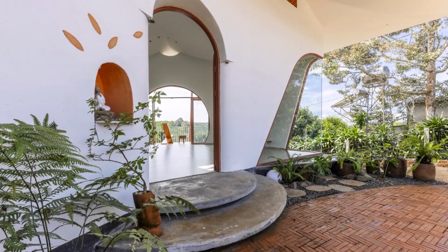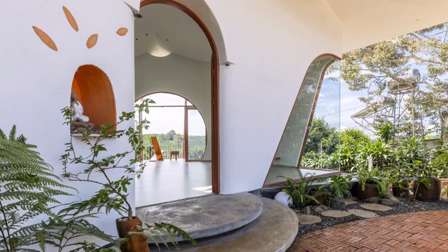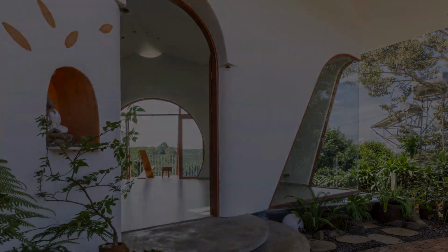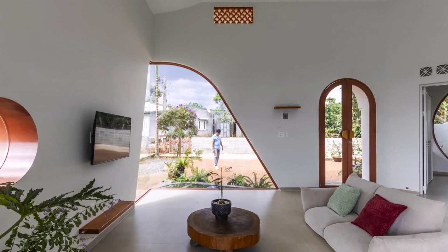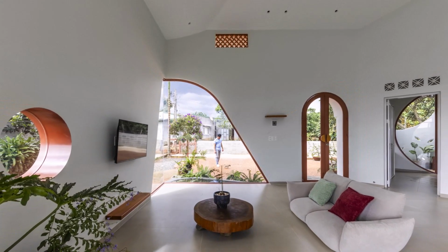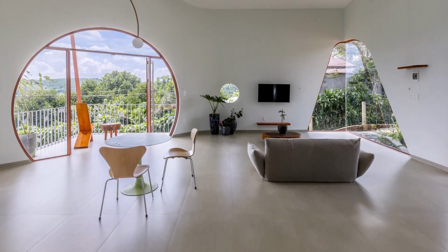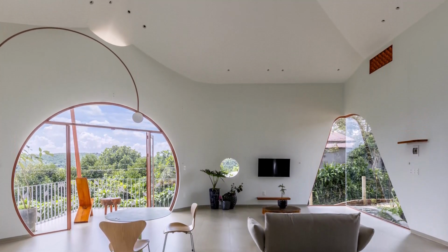The interior of the house is designed with a minimalist approach, making optimal use of natural light and ventilation. The curved ceiling that rises to the top of the roof is equipped with skylights, providing a direct connection to the sky. This design creates a soft visual effect while providing a sense of spacious openness.